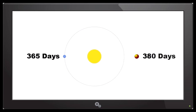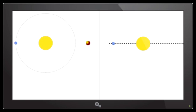Now we're ready to put it all together. To the left, we see a polar look-down view of Earth, Nemesis, and the Sun. To the right, we see a side view of our solar system from the ecliptic, with Earth on one side of the Sun and Nemesis on the other, which is why we cannot observe it at this time.